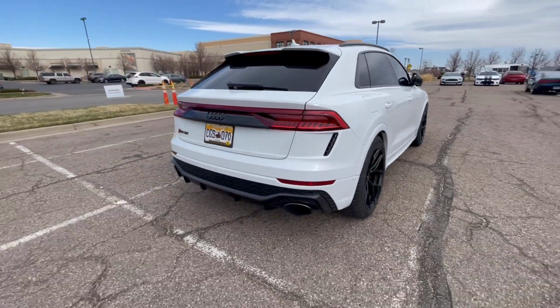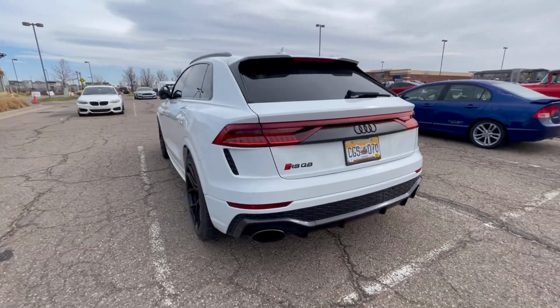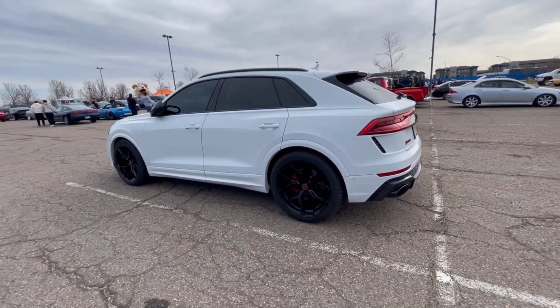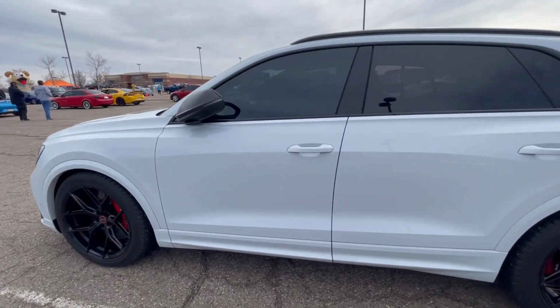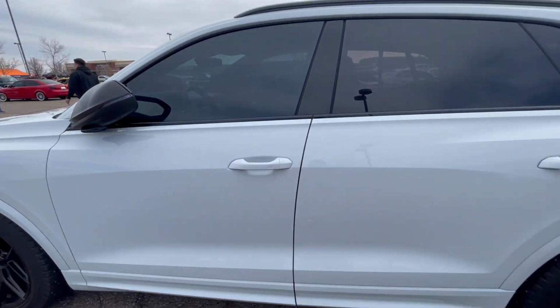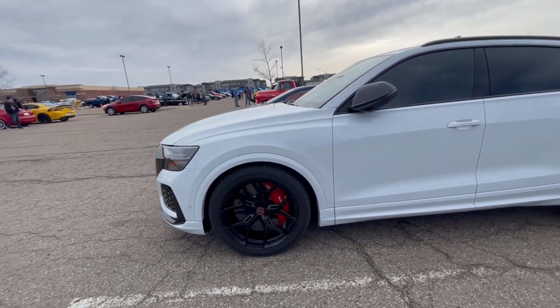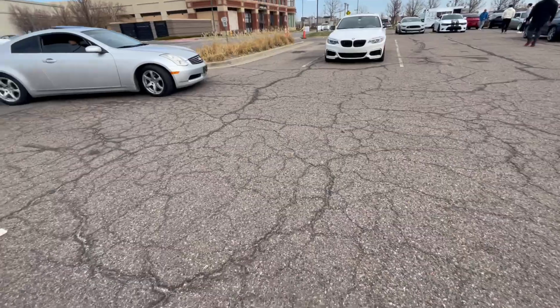This is RSQ8. Yep. God damn it. It's basically similar to the Urus, but it's an Audi version. It's a lot cheaper. It's not cheap, but it's less expensive than the Urus. Yeah. 35.